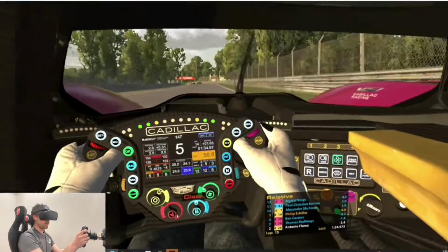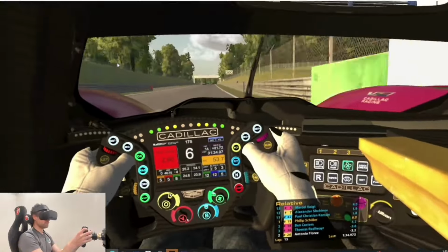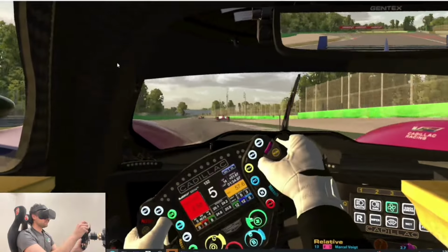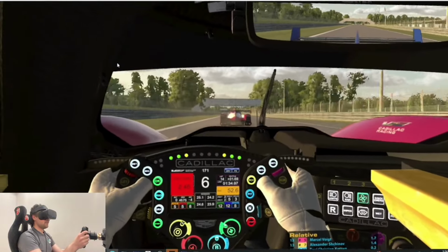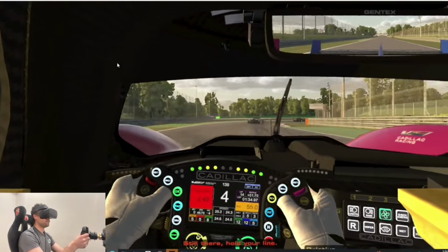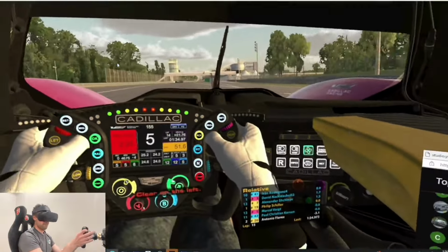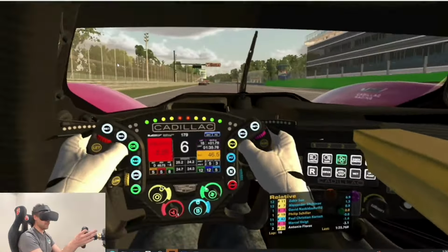So we are leading the race right now, but I think it's because of strategy. Pace around this track, we're doing high 133s when we don't have traffic. But we still owe a pit stop. We were 3 seconds out of the lead when the leader pitted. So, who knows? We might be screwed at the end of this race, but right now we're leading.